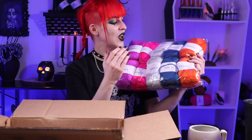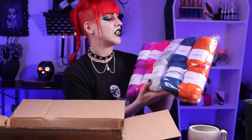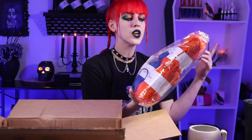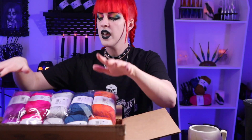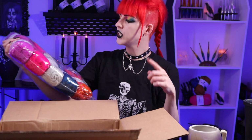10 skeins of yarn, all to create this project that I'm gonna be working on, which is a shawl, and I'll pull up the picture here in a little bit. And this is their Wander 100% acrylic. I know this yarn, I love this yarn, I have a room full of this yarn, and I love it for things that need to be washed often. Since it's 100% acrylic, it's super easy to take care of. I don't think there's any color that I haven't used yet.